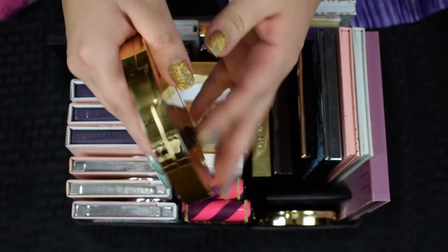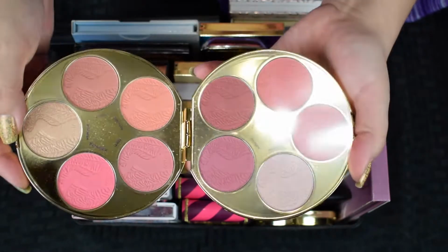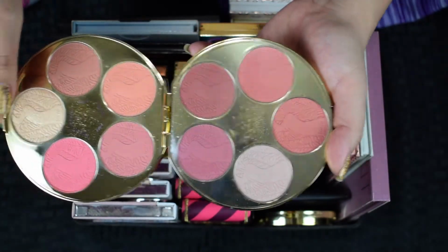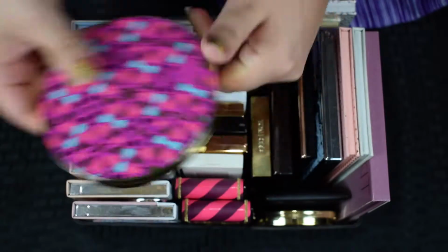And then I picked up this year's or last year's, I think this is the 2017 one. And this is also very gorgeous. It did have a couple of different shades, and the highlighters in this one are a little bit lighter than the one from, I think the other one was the 2016 one. So I'm going to go ahead and keep this one.